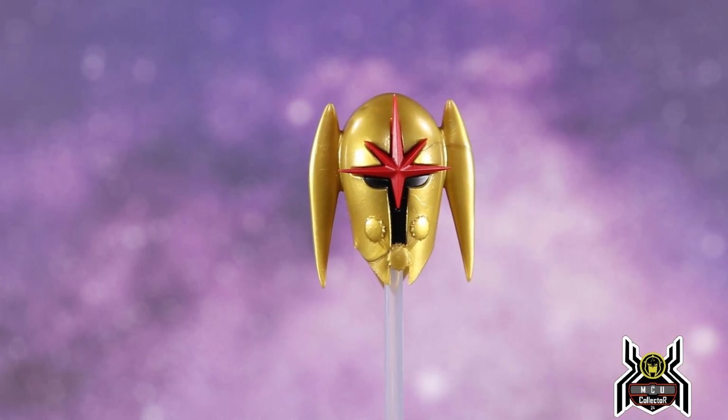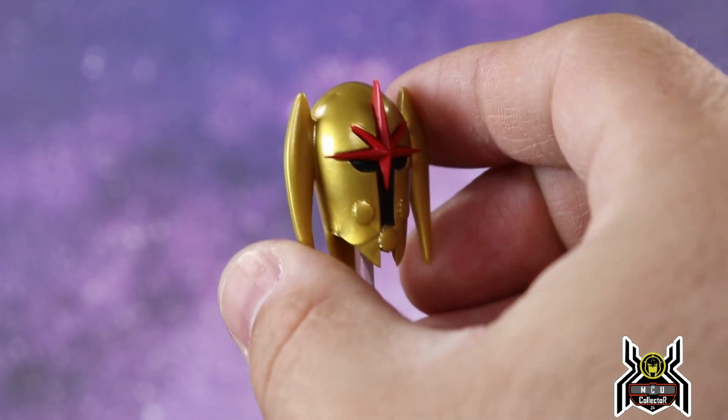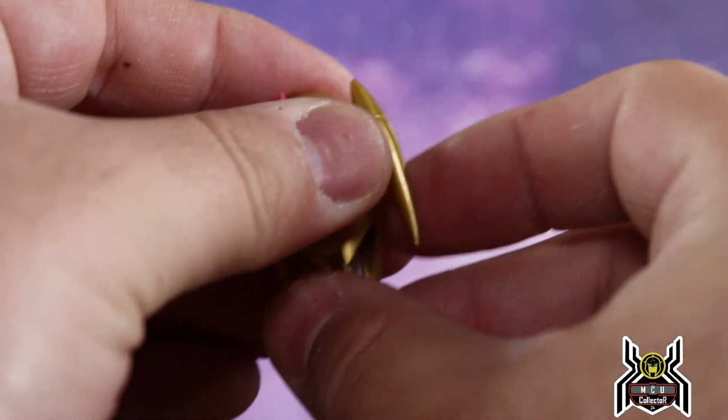Now, I've seen some images online and it's like this massive holographic looking head. Why we get this tiny little head piece, I'm not really sure, but you can kind of fudge some things in your display, or if you're going for a particular image on what some of the things that you could do. But that's what it is. Now, it's done in a fairly rubbery type material.